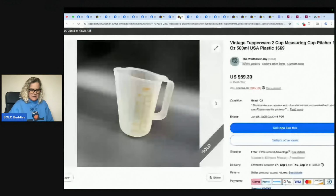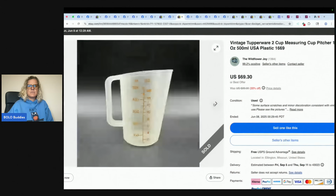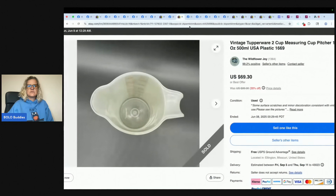Okay, this one's fun. Was looking at sold comps for different Tupperware, 2-cup measuring. Realized this particular model was the one to keep an eye out for. Went to the thrift store the next day and found it for $3. I sold this measuring cup on eBay in under a week for $69.30 plus shipping. I'm sorry, free shipping. You can find the Wildflower Joy on Etsy, eBay, Instagram, and Facebook. There you go. Look at that, you guys. It's a measuring cup. It's plastic. It's Tupperware. Be on the lookout for sure.